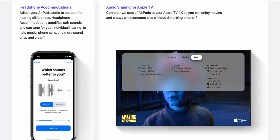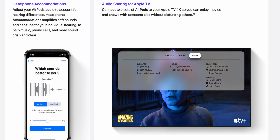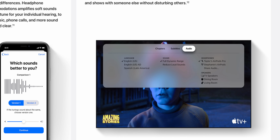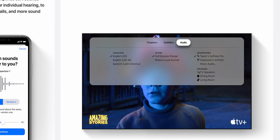And the last big feature for AirPods is audio sharing for Apple TV, which is absolutely amazing. So they've had it for the iPhone where you could share audio from one iPhone with two separate pairs of Apple earbuds, whether Beats or all AirPods actually can do that. So now Apple's bringing that to Apple TV, so you can do the same thing.